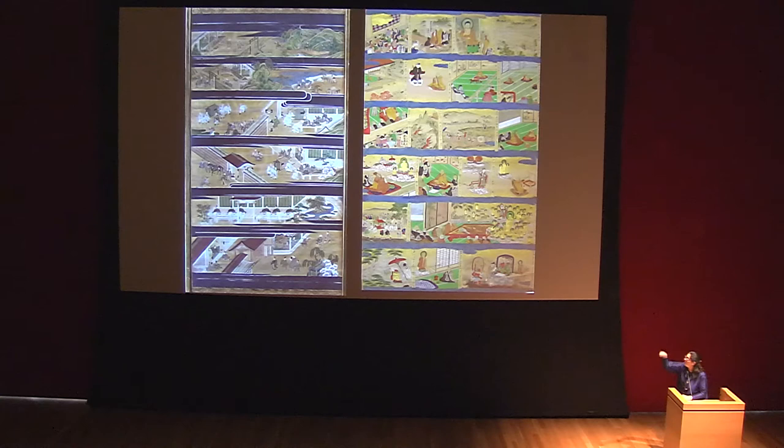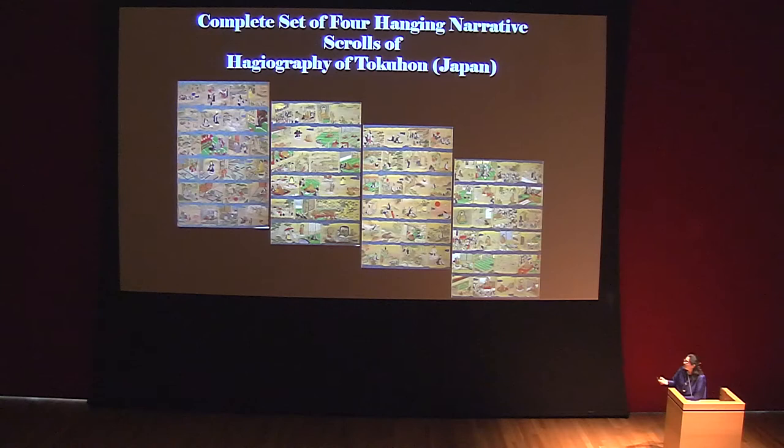And in the bottom here, you actually see a monk praying to Amitabha to go to Amitabha's Western Paradise, which is what you're seeing in the second row. Newark has a complete set of four of these, so you can see how long they were. And they were used by professional storytellers, usually nuns, sometimes monks, who had a pointer who would sing the song of the story as it went through and point to the different episodes, particularly during festivals.